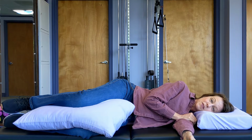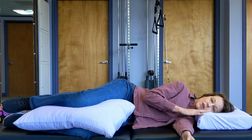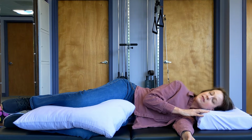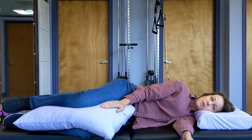So here's what that's going to look like. Now, in the side lying position, what I want is for, again, that head and neck to be supported with a comfortable pillow. So making sure that you're not bent up this way or bent down that way or something like that. So finding that neck in a neutral position. And then I also want you to have a pillow in between your knees.